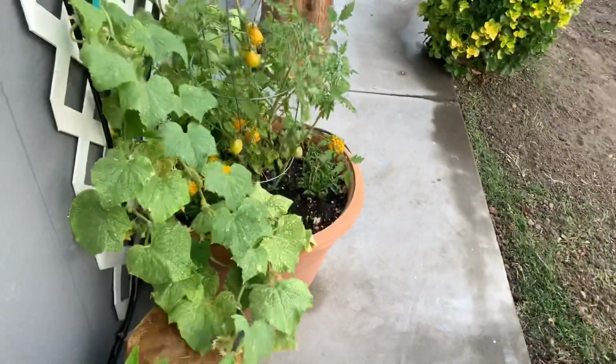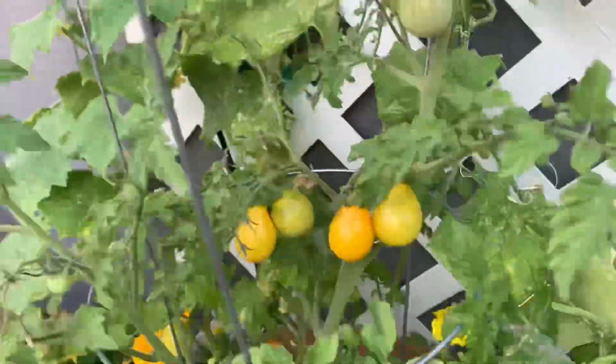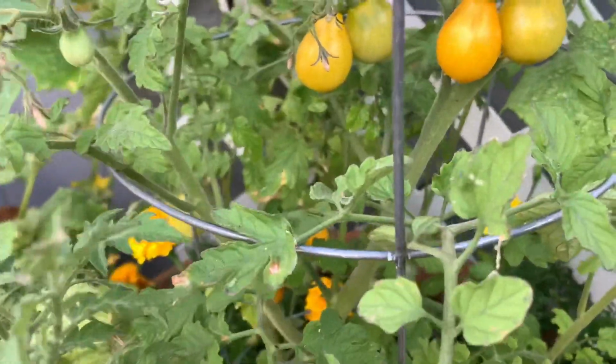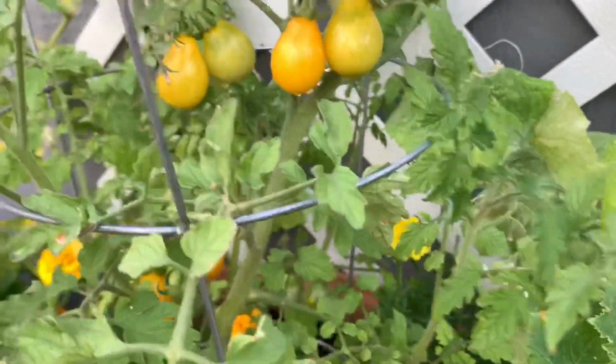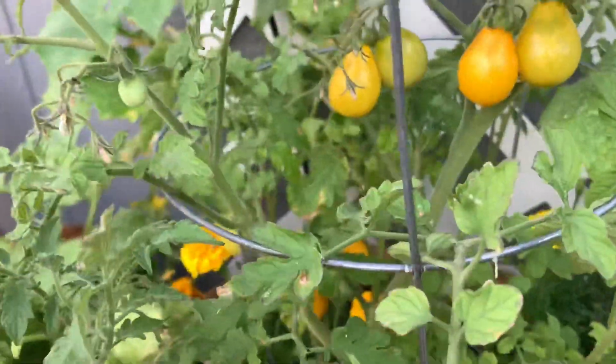Let's see, what do we got going over here? Look at these gorgeous, this guy is just popping. My little yellow pear tomatoes. I've got 1, 2, 3. I could pick and eat right now. In fact, I probably will eat them with dinner.